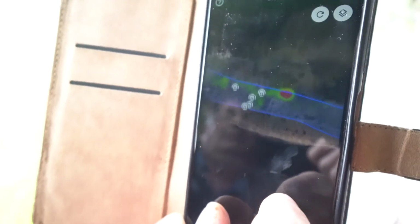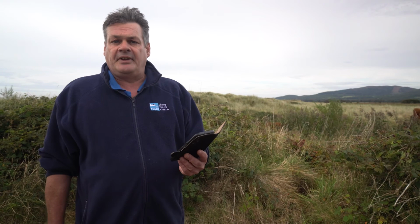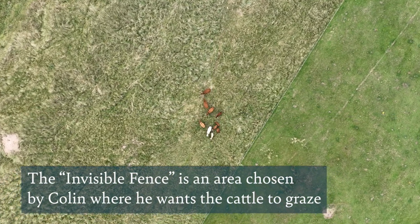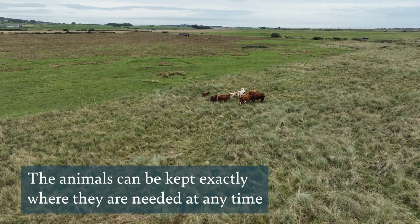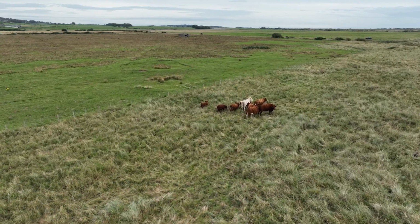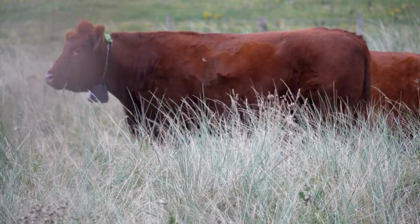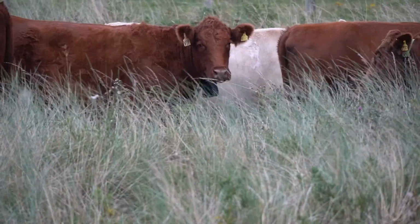It's telling me that the cows, there's five cows moving all next to each other, and they're inside the fence, or the invisible fence, should I say. So the animals have collars around their necks, and it produces different signals and alarms. With the app, we can create pastures electronically, and the collars pick up that signal and maintain or hold the cattle within that area.